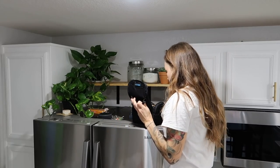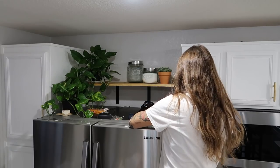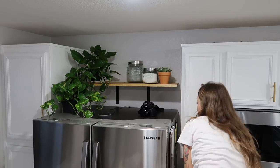While I am up here putting my plants away, I am also going to clean up the top of the refrigerator and get that all dusted off. I have a bunch of stuff up here that doesn't necessarily belong up there, but I keep it up high to keep it away from my kids.